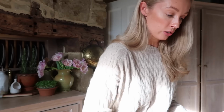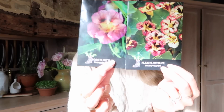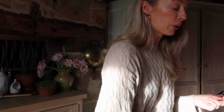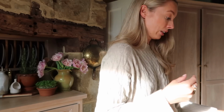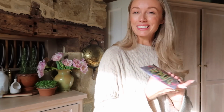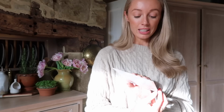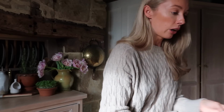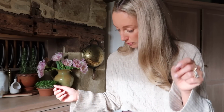Need to pick up my nasturtium seeds. Dicky, don't eat them. Yes, they grow very well in my garden and all over my kitchen floor apparently, but I've never seen such fabulous colours, so I will do them both in the garden and also in plant pots in the greenhouse, because it's just one of the first things that really gets very vibrant in spring. And then semi-dwarf beans with fabulous red pods. Right, I need to pick up all of these nasturtium seeds.